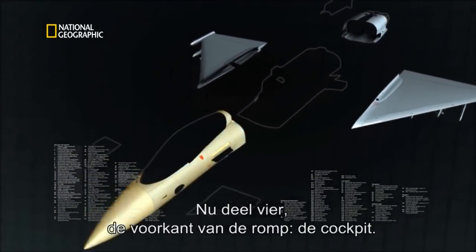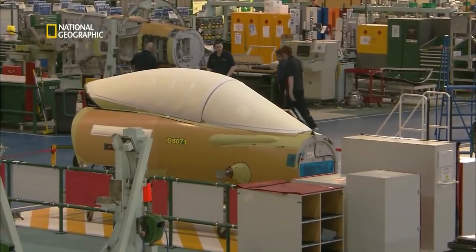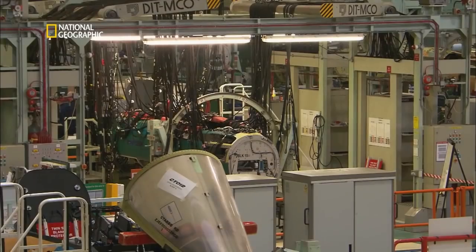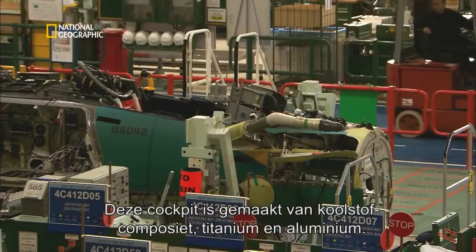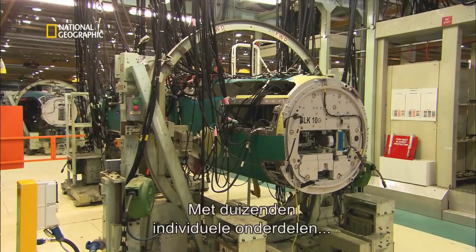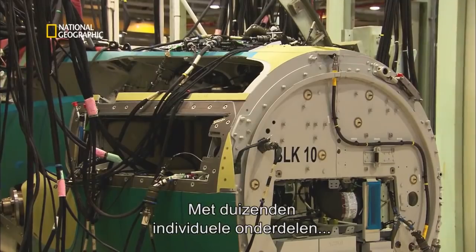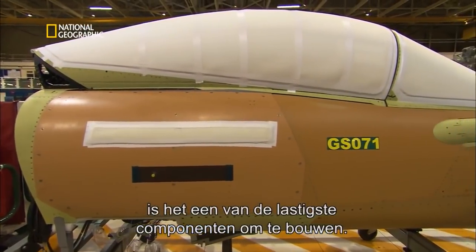Now part 4, the front fuselage, the cockpit. This cockpit is made of carbon composite, titanium and aluminium. And with thousands of individual components, it's one of the most challenging parts of the model to build.